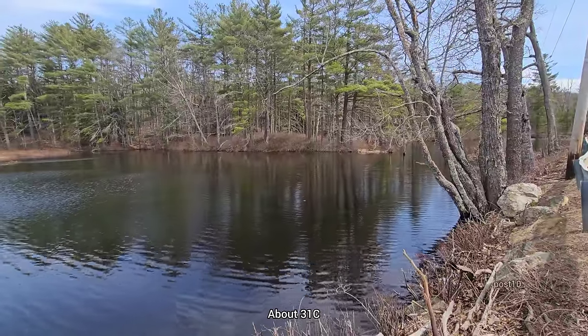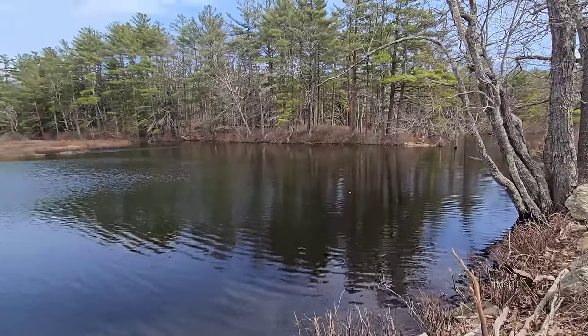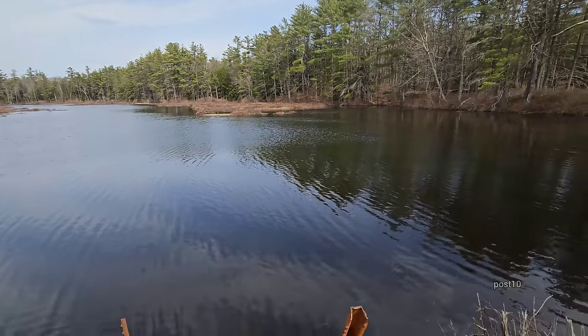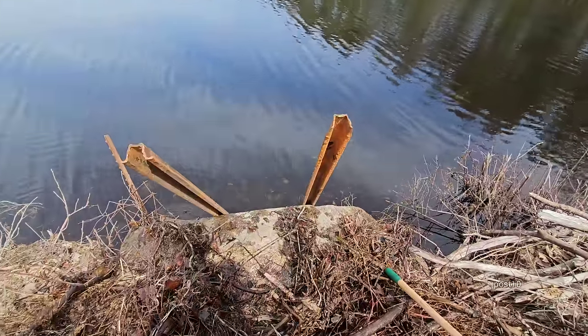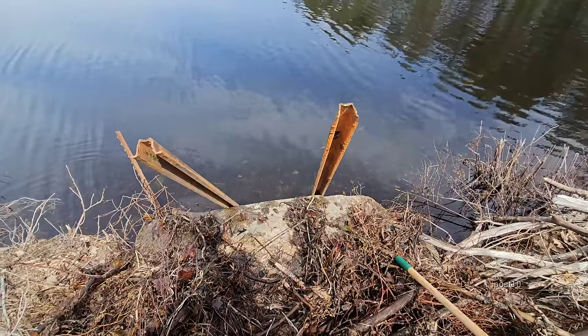But that other pond has been heating up in the sun. It's been warm this week, so it happened faster. This is going to take longer to heat up, much deeper, bigger pond. But I expect this to be pretty slimy if we come and visit in like a month or so. I think it will be. But that thing is fully open.